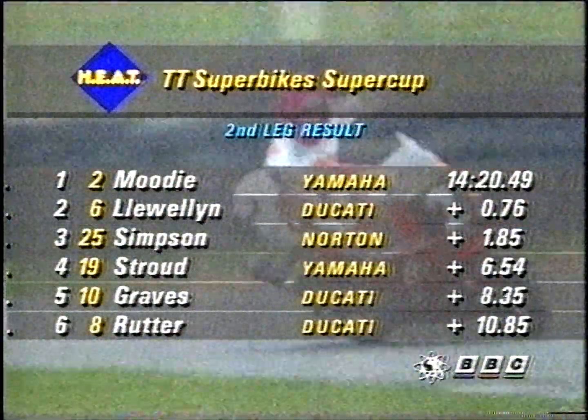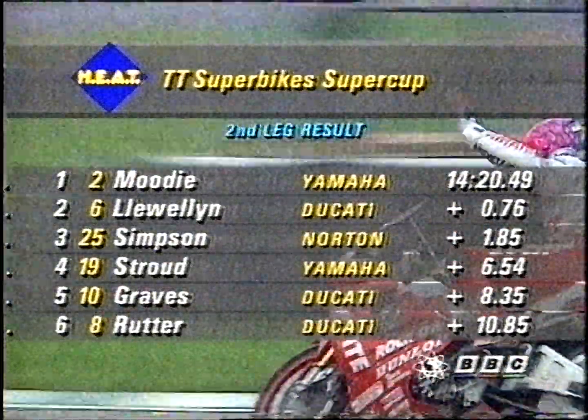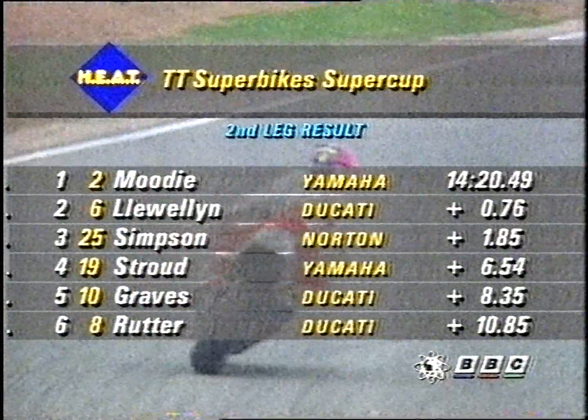1 lap to go. There's the confirmation. Moody from Matt Llewellyn, a great 2nd. Ian Simpson, Andy Stroud, Peter Graves, a good ride, and Michael Rutter was 6th. Yamahas, Nortons, Ducatis.